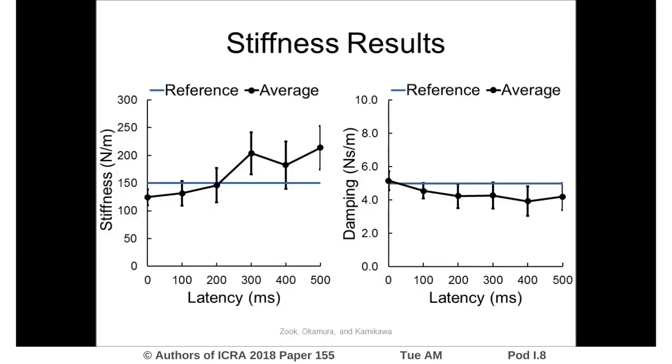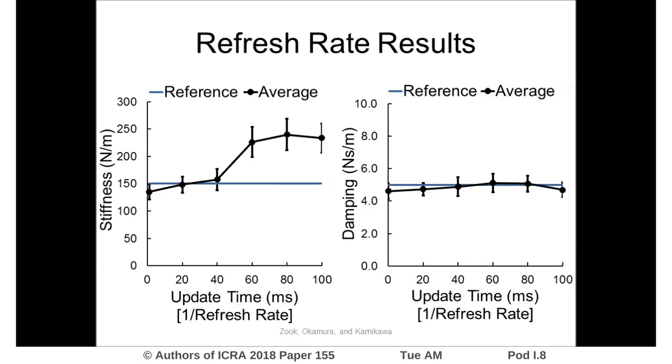We found that an increase in the latency time delay increases the perceived stiffness and has no effect on the perceived viscous damping via skin deformation force feedback. Additionally, we found that an increase in the update time, or a decrease in the refresh rate, increases the perceived stiffness and has no effect on perceived viscous damping via skin deformation force feedback.